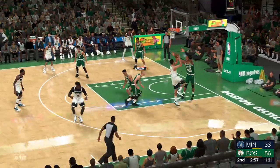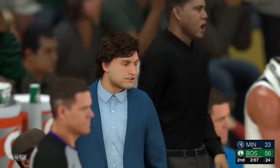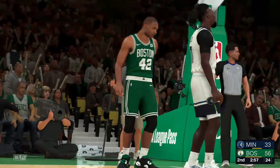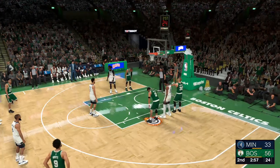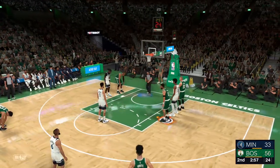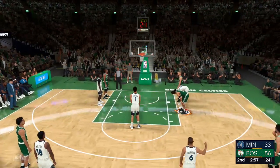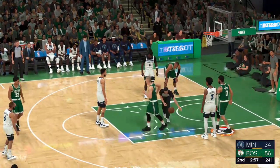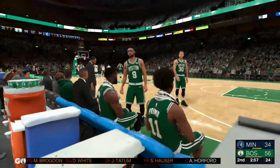Outside, Anderson. And he got the whistle on the way up. So he'll be headed to the line for a pair. Second personal foul. That's on Al Horford. Team foul. At the line for the Timberwolves, Kyle Anderson taking 2 shots. First one at the line is good. And some changes here for the Celtics. Mikhailuk's checked in for Hauser, and Pritchard is subbed in for White.